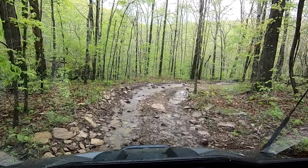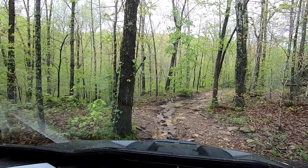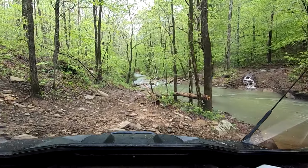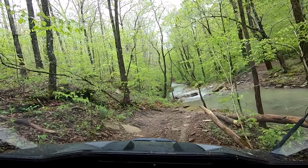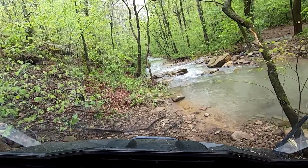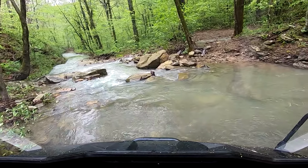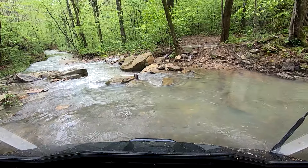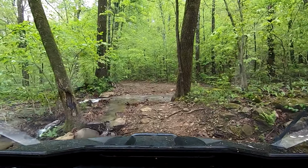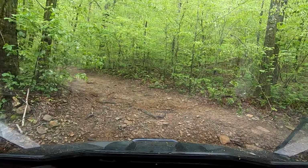But this is the trail going out from the Indian shelter, and you can see it isn't too bad. And there were several creek crossings. If you've never been there before, you're a little leery at first, but they're all rocky bottom, at least the ones I went on, so you don't sink, and it wasn't bad at all. And that's after it had rained all the day before and cleared up that morning.